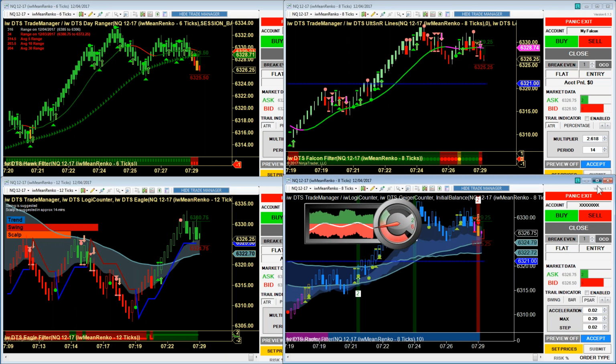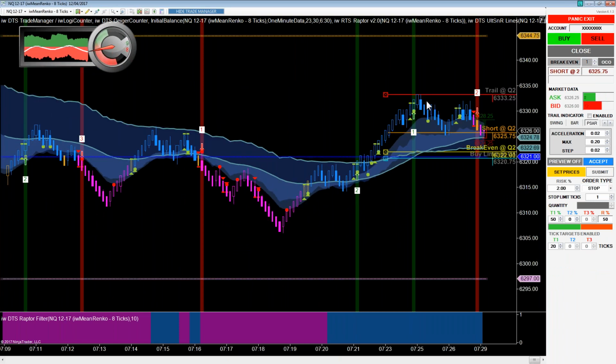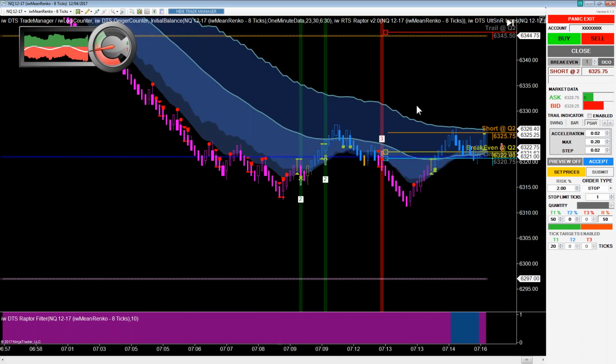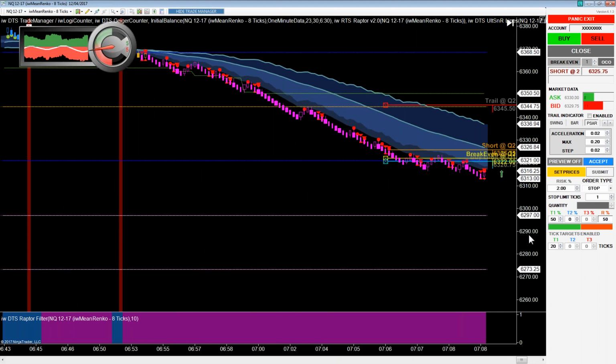All right, here's a number 2 signal to short. Now, because the trend is down today, I'm going to look at selling this. And as I mentioned before, the tough part here is going to be the stop placement. We're going to need a really wide stop to make this go, because I'm not sure if the sellers are ready to continue lower.